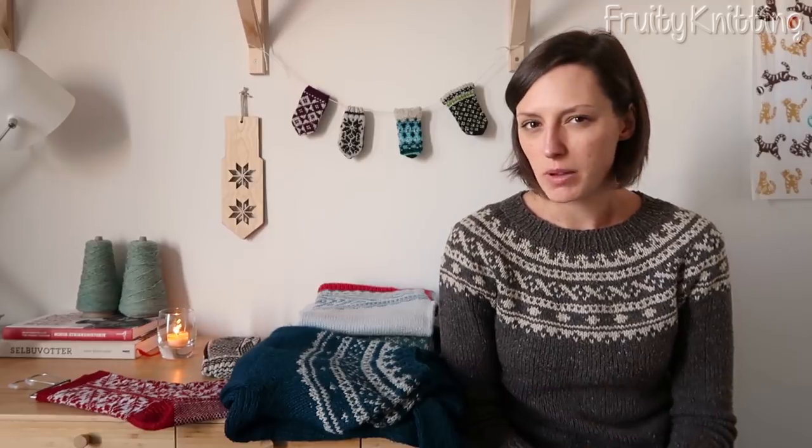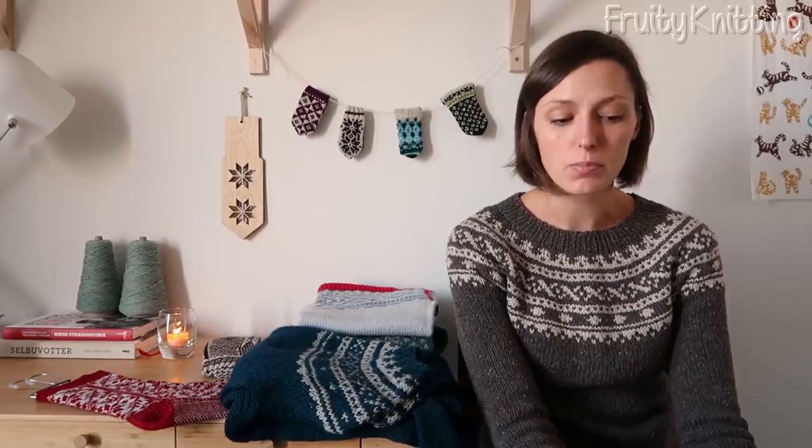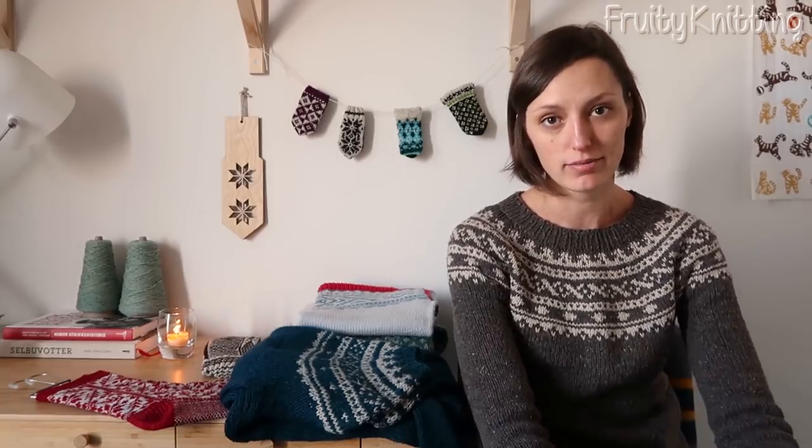But it's also been one of my most successful. So it gives me so much joy to know that a simple sweater that I knit just for myself to begin with is able to become a design that so many other people are able to enjoy.